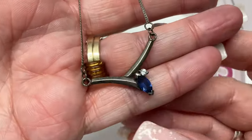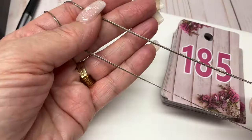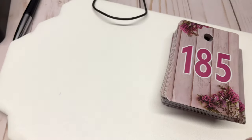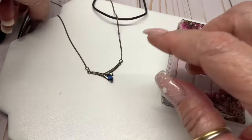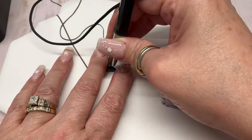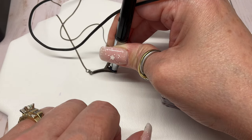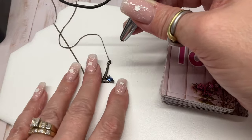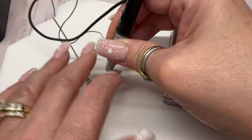Sterling silver and really pretty little Y pendant. Super pretty, I think. Has a drop of 7.5 inches, you guys. 7.5 inches. Let's see what these are here. Dun dun. Sapphire, you guys. That's a sapphire. Probably a lab created sapphire. And a CZ.